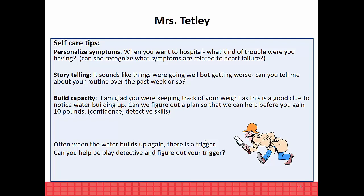I think the other thing is she actually was doing some things that are helpful with self-care, which is keeping track of her weight. Unfortunately, she didn't attribute that weight gain to symptoms of heart failure. You don't want to have her feel like she's done something wrong, with you saying you should have called me earlier, and why did you wait till it's 10 pounds. Flip it around and rather use it as a positive thing. I'm really glad you're keeping track of your weight. This is a great clue. Let's figure out a plan so we can help you before you gain 10 pounds, and perhaps after 3 or 4 pounds.